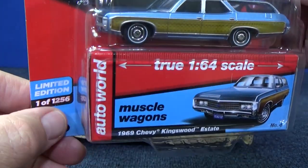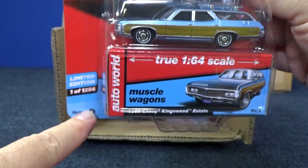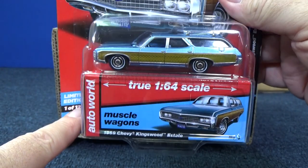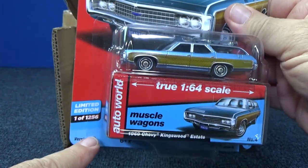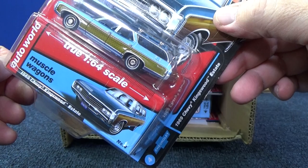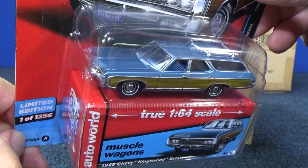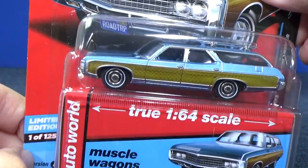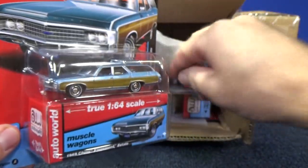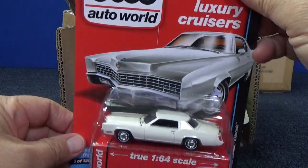Limited to 1,256 pieces. This is version A, so each version is going to have its own limit of 1,256. Each color, version B, will be an alternate color. Very nice. 1969 Chevy Kingswood Estate. Really nice color. I can see an opening hood right there. Rubber tires. Wow, perfect tires. Looking real good. Let's go ahead and move on. I'll open some of these up later on in the video.